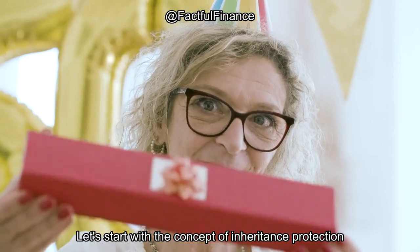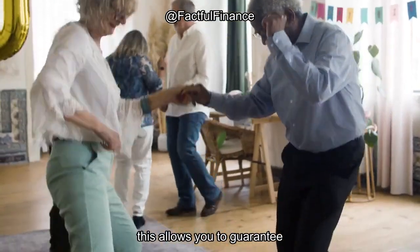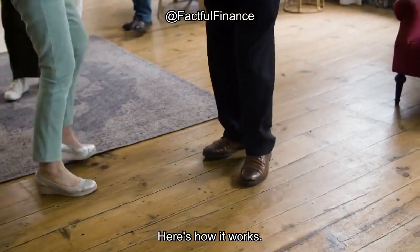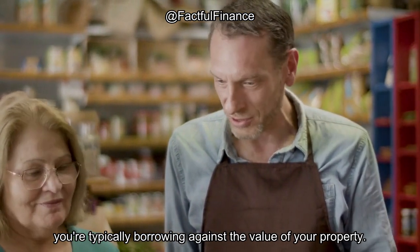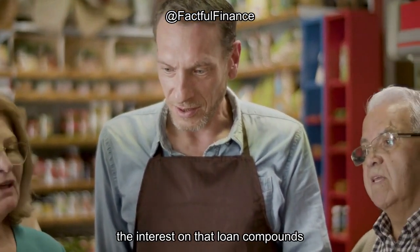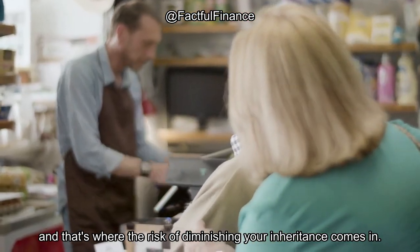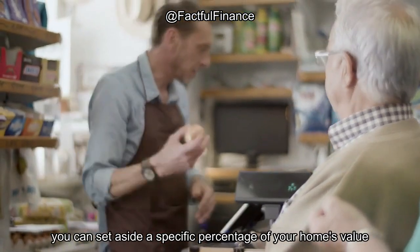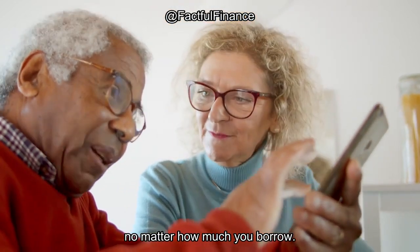Let's start with the concept of inheritance protection, a feature that many plans offer, but that few fully understand. In simple terms, this allows you to guarantee that a portion of your property's value will be preserved for your heirs. Here's how it works. When you release equity from your home, you're typically borrowing against the value of your property. Over time, the interest on that loan compounds, and that's where the risk of diminishing your inheritance comes in. However, with inheritance protection, you can set aside a specific percentage of your home's value that will remain untouched, no matter how much you borrow.